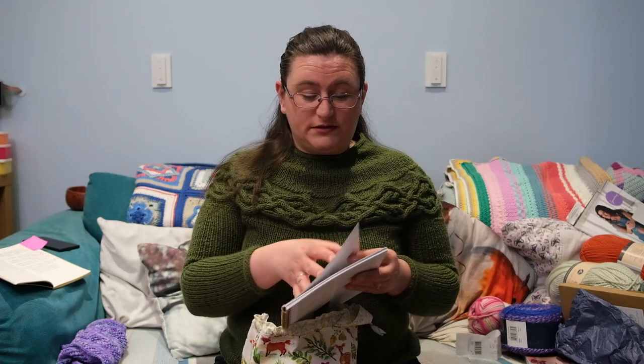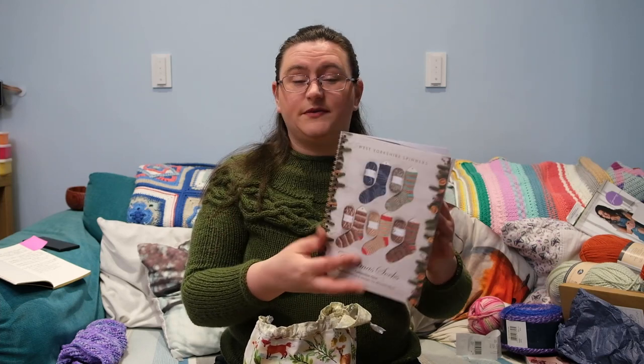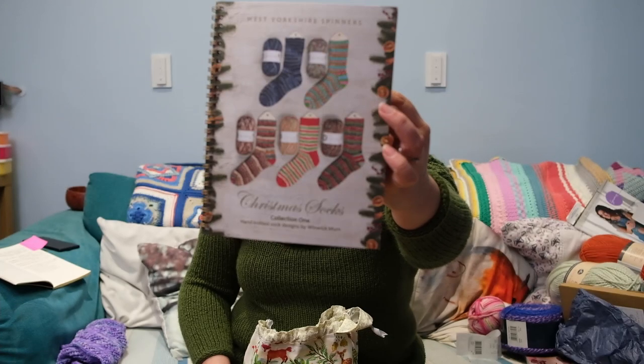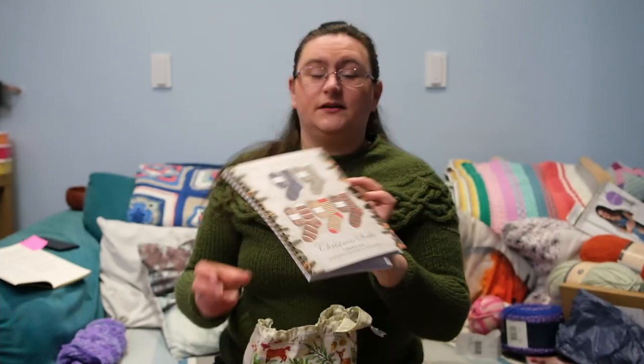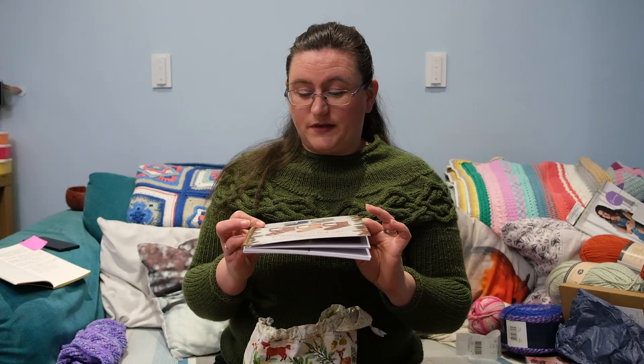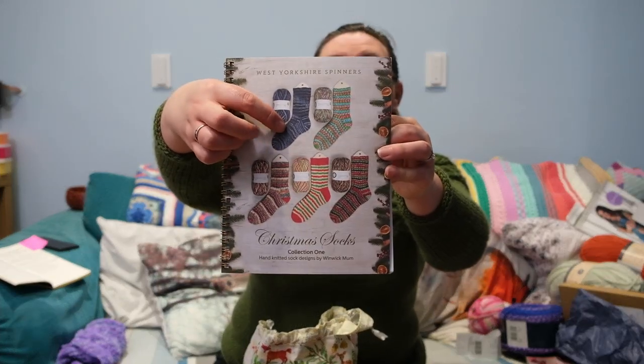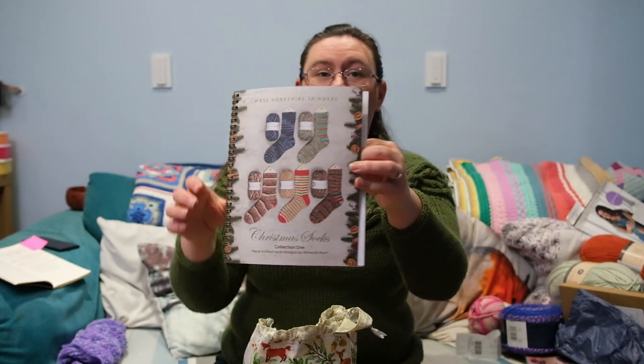So my socks, well, these aren't my socks, these are Simon's socks, and this is a pattern from the collection one West Yorkshire Spinners Christmas socks. And I have actually bought one of the limited edition Christmas yarns. It's in my stash of sock yarn, my commercial sock yarn. My hand-dyed stuff is upstairs in a box.